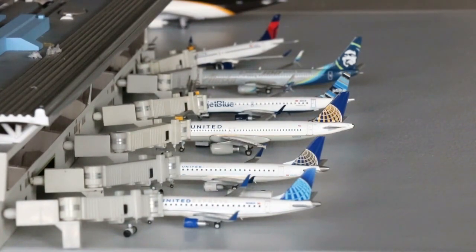I should have represented it. I forgot to do it, but American is, for some reason, at E2, which is the far corner gate. They had an A319 over there. I got no clue what's going on with that. Very, very interesting for sure. The jet bridge was attached and all that good stuff, so that was crazy.